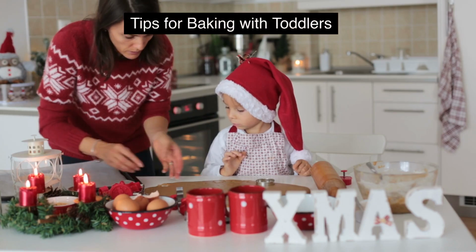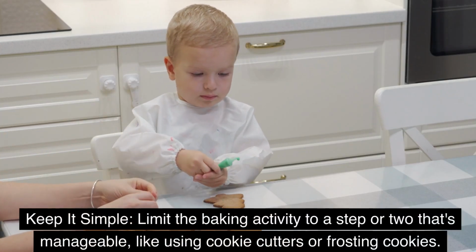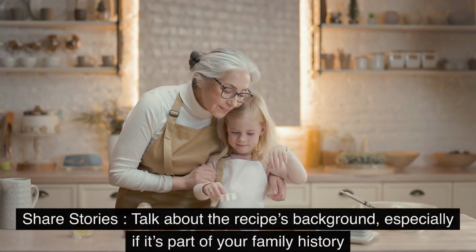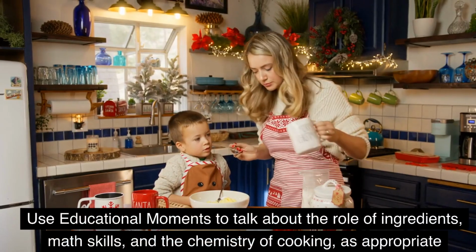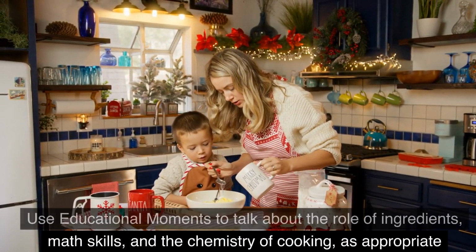Tips for baking with toddlers. Keep it simple. Limit the baking activity to a step or two that's manageable, like using cookie cutters or frosting cookies. Share stories. Talk about the recipe's background, especially if it's part of your family history. Use educational moments to talk about the role of ingredients, math skills, and the chemistry of cooking as appropriate.